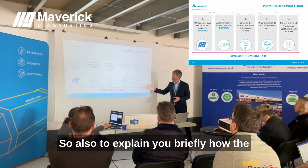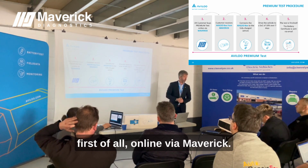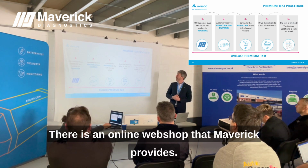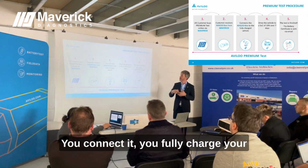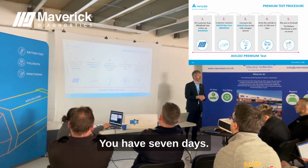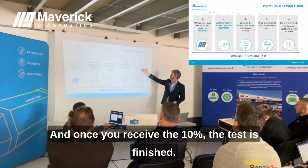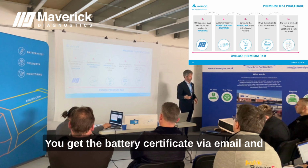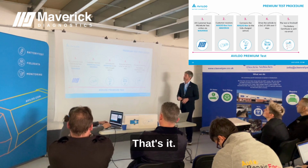To explain briefly how the premium test works: first of all, you buy the premium test online via Maverick. There is an online web shop that Maverick provides. You receive the box by post, you connect it, you fully charge your car, and you drive it down to 10%. You have 7 days' time. You can easily do that just by driving normally. Once you reach 10%, the test is finished, you get the battery certificate via email, and you send the AVILOO box back to Maverick. That's it. Next one.